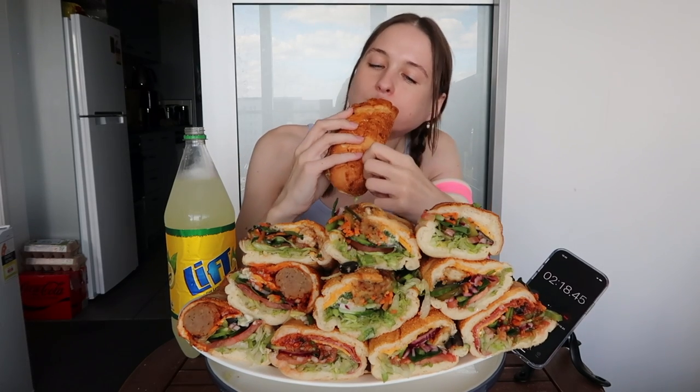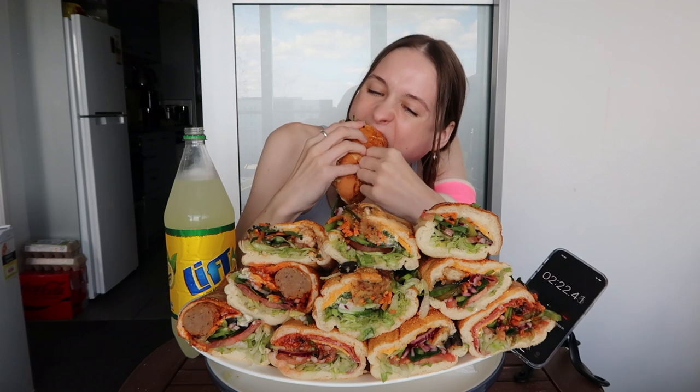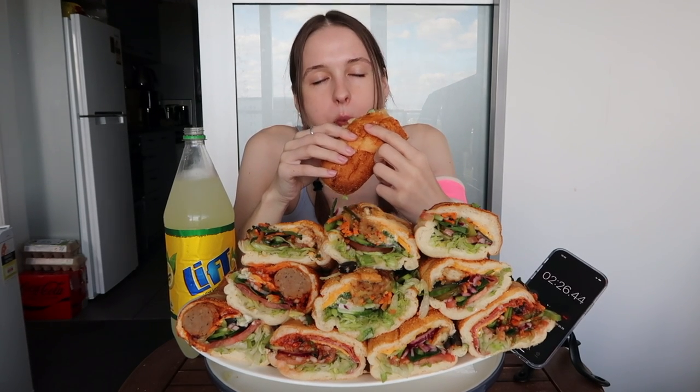This is a solid sandwich. God, I love sweet onion sauce. So good.